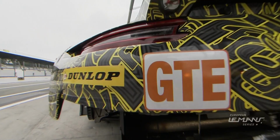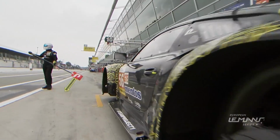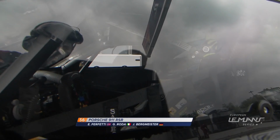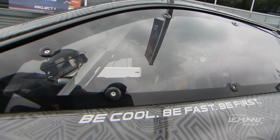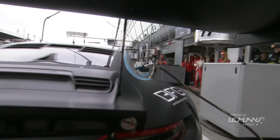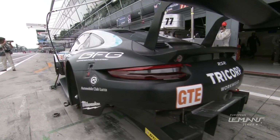That means the number 51 Luzich Racing Ferrari, which won, of course, at Le Castellet, will receive 30 kilos of success ballast, 2 lots of 15. Correct. Number 83 Kessel Racing car will have 20 kilos, that's 2 lots of 10. Number 77 Dempsey Proton Racing Porsche will have 10 kilos, 5 plus 5 for this weekend. That is going to get a little more complex as the season goes on. I think you're right. But for now, that's the way it is, and let's wait and see how this one pans out.